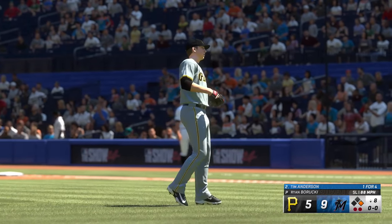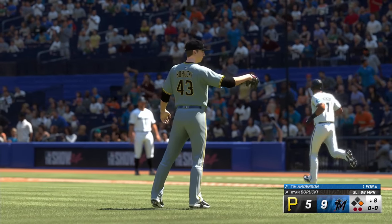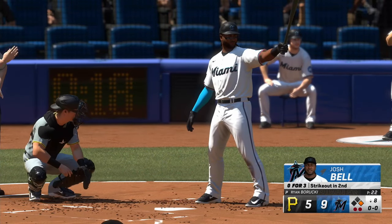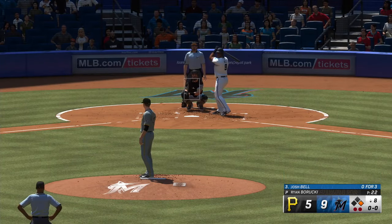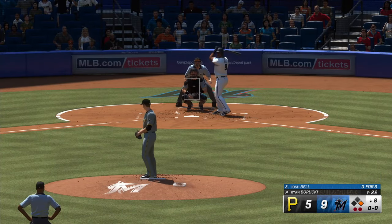Well, he tried to nibble right there and just missed his spot. Hitter didn't offer at it. Now he has somebody to worry about over at first. And now the first baseman, Josh Bell, 0 for 3 with two strikeouts and a flyout.